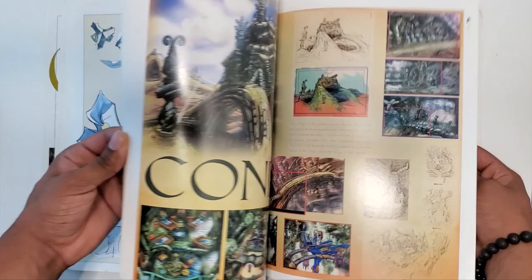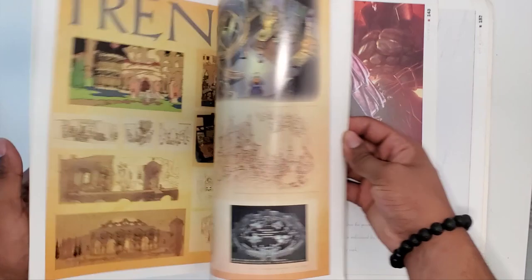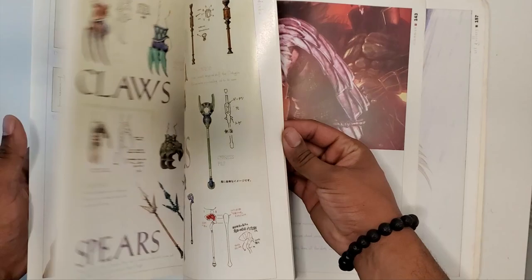Yeah, you know what this art reminds me of? It reminds me of art from Posuka Demizu. Like, warm earth tones and the fantastical environment, item prop design.